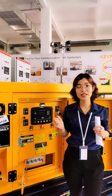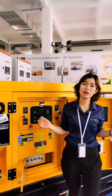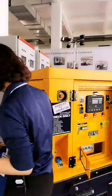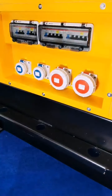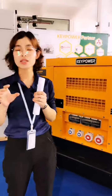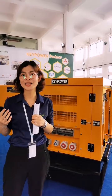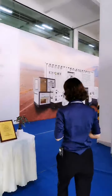Thus, the cost for the rental business can be reduced, as they do not need to keep all these different voltage generators in their inventory. And this is the power socket for faster connection. It also has IP67 circuit breaker RCD protection. So all these special things make the rental business quite easier. We designed the canopy and the whole generator according to the real application of the rental generator.